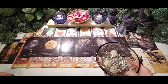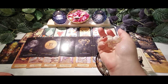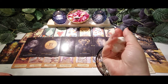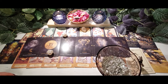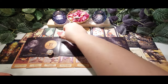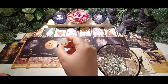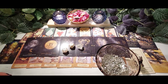All right, so let me get the dice. Spirit, what can you tell me about pile number 3? What is their future spouse's physical appearance? Okay, so we have number 3, which again is Gemini energy. We have Neptune, which is the ruler of Pisces in tropical. And oh, we have Pisces. Okay, so we have some strong Pisces energy here as well.